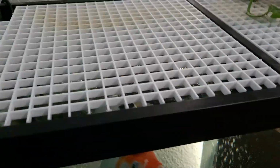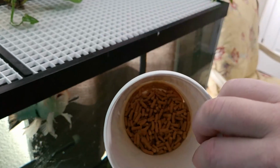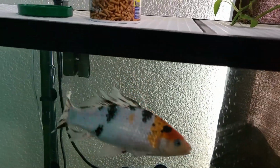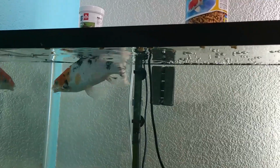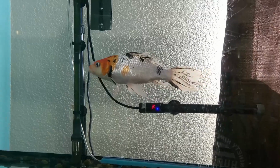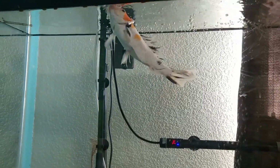But Broski is a pig. We're going to feed him. Been feeding him these tetra koi pellets. Go, Broski. Broski is a pig. He's getting big. He's gonna probably quickly outgrow this tank, so I myself have been pretty lazy. I've been trying to build a koi pond in the backyard. But yeah, just digging through that dirt. Oh, what a pain.